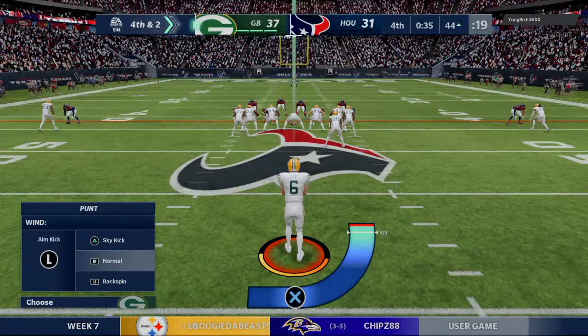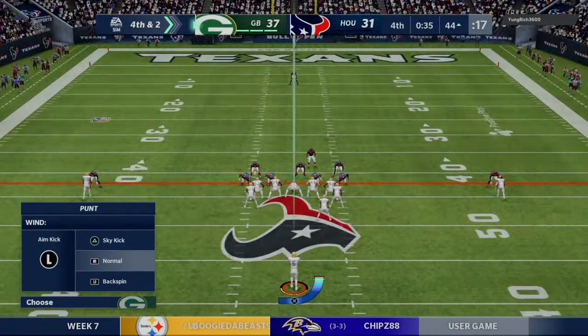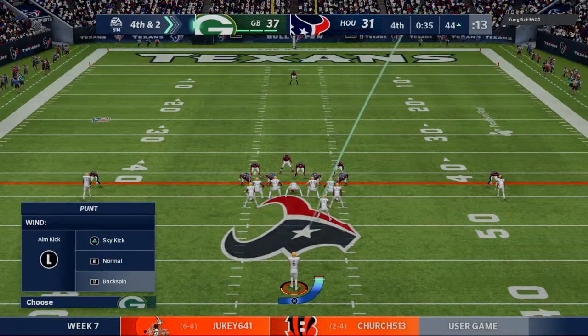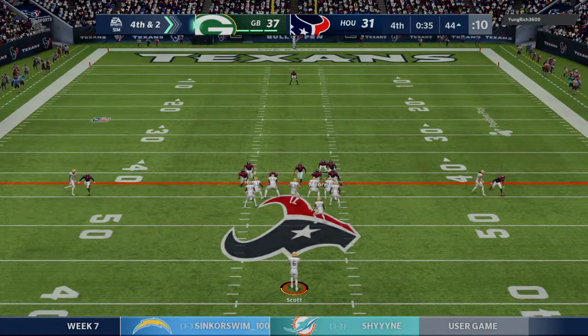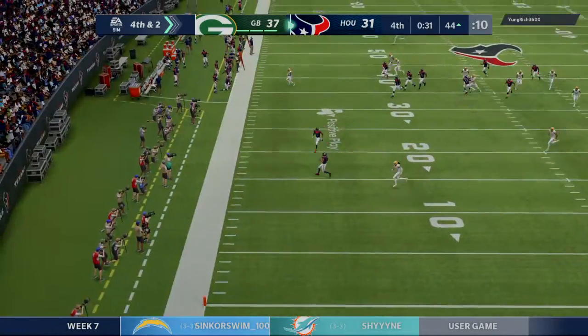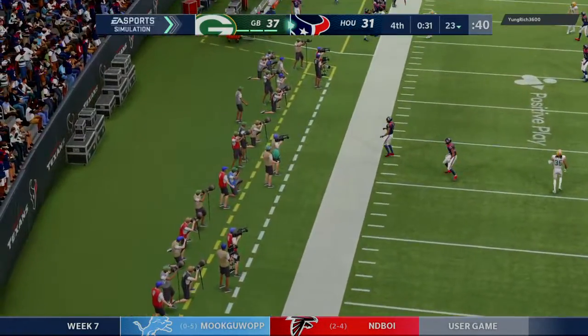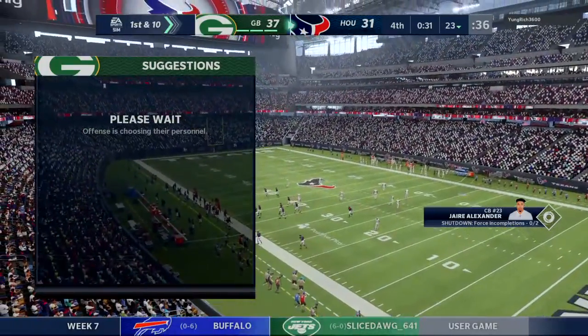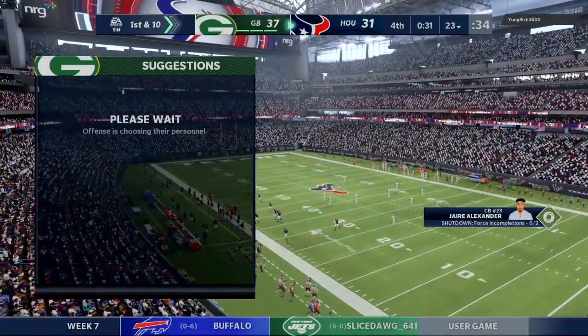Here's J.K. Scott now as he'll kick it away for the 2nd time. And no return here. Where will they spot it? They say just outside the 20-yard line. Their own 23-yard line.